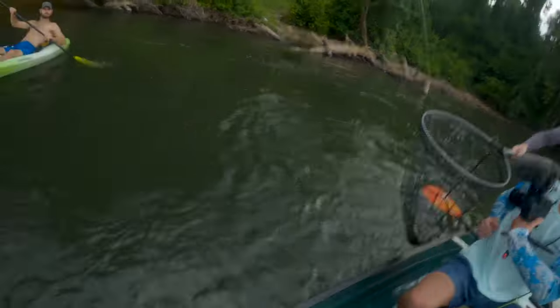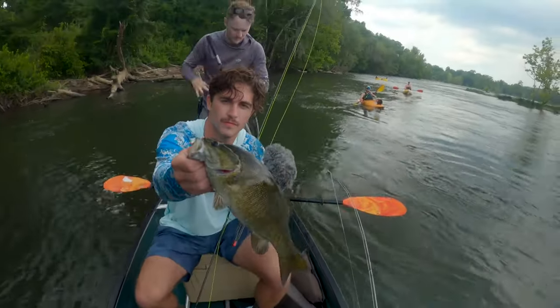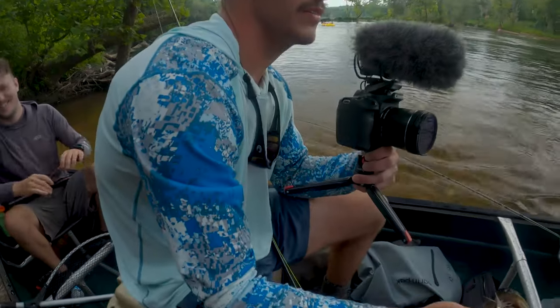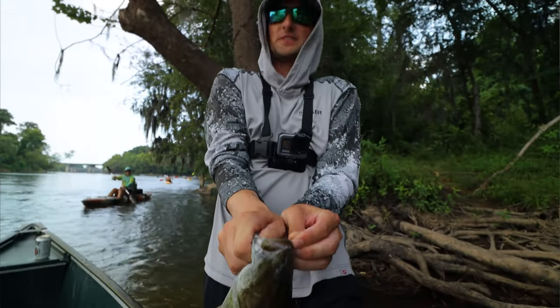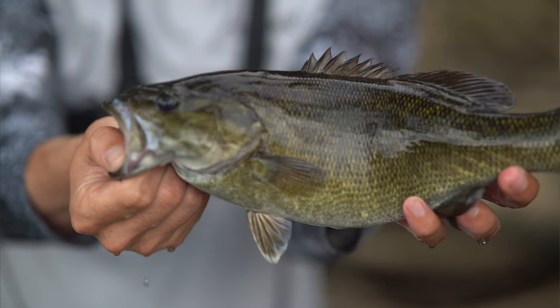Appreciate it. That's a good one for the broad. Yeah, it's not a bad one. Woo! Check it out, y'all. Finally, nice fat smallie. Sweet, boys. There she is. Hey, yo, right here, yeah, dude. Man, heck yeah. Thank you. Absolutely. Not a giant, but it's a smallie. It's one of the species we came here for. So that is awesome. Such a pretty fish, dude.